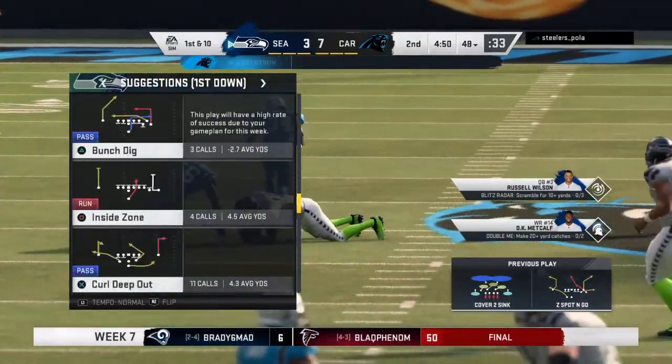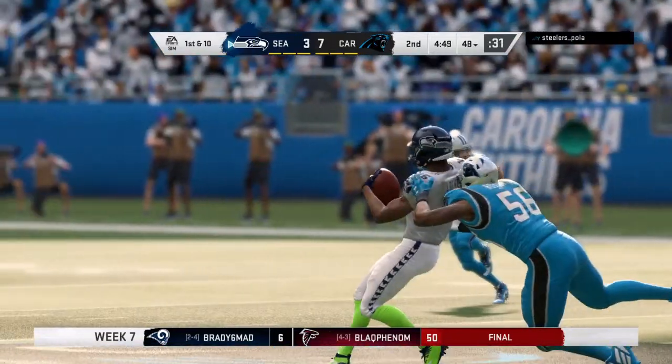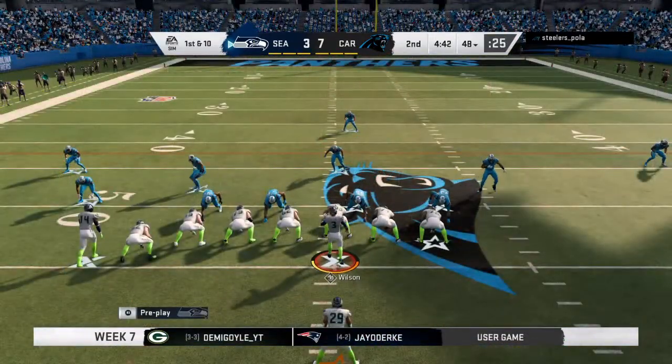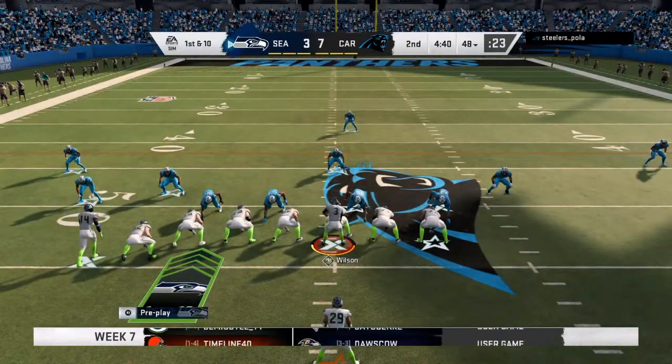19 yards the pick up there. Move the chains. 2 first downs have them up near midfield now on 1st and 10.